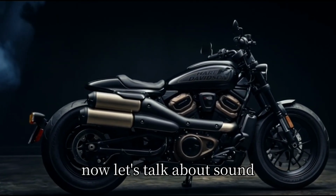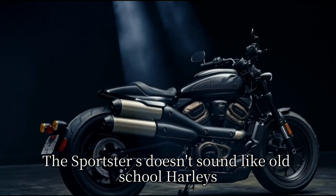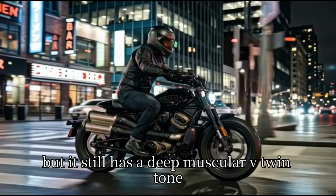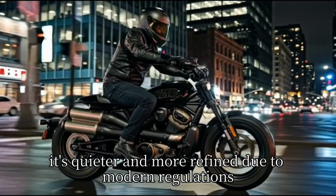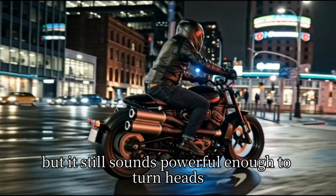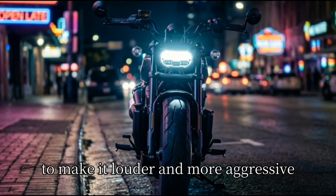Now, let's talk about sound, because sound matters a lot on a Harley-Davidson. The Sportster S doesn't sound like old-school Harleys, but it still has a deep, muscular V-twin tone. It's quieter and more refined due to modern regulations, but it still sounds powerful enough to turn heads. Many owners actually upgrade the exhaust to make it louder and more aggressive.